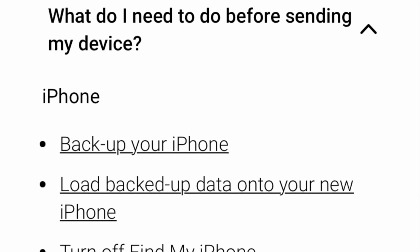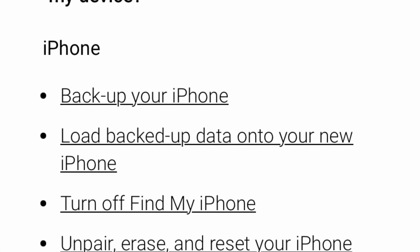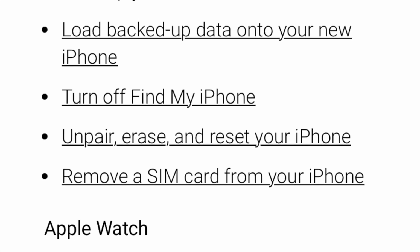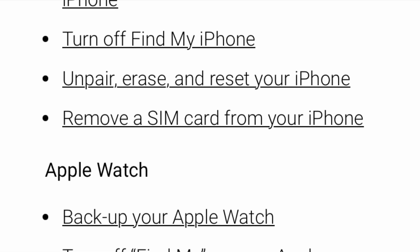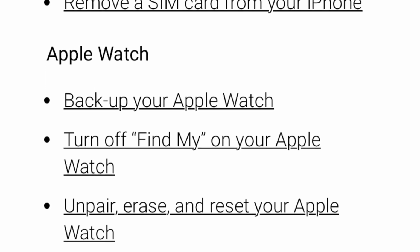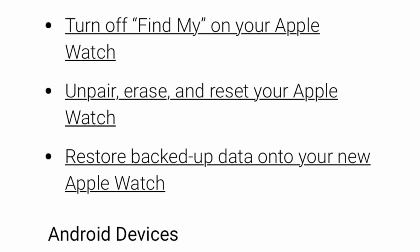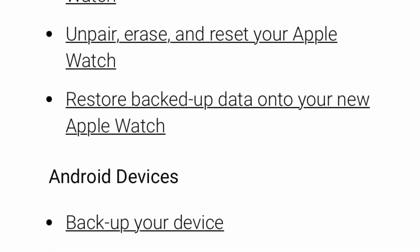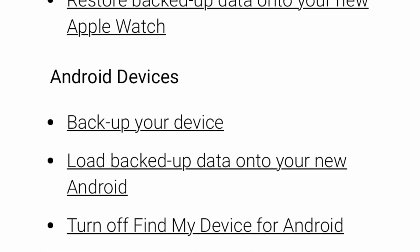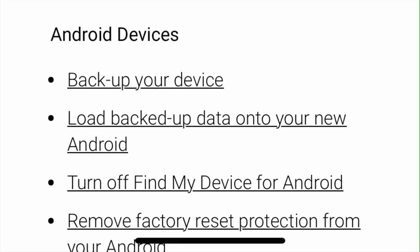Now, before you send your device off to them, it is recommended that you back up your device, whether it's your iPhone, your Apple Watch, or an Android device, in whatever capacity you have, whether it be iCloud. Some people have storage drives, some people use their computers, whatever it is that you use to back up your iPhone, your Apple Watch, or your Android device, go ahead and do that before you send it off. Make sure that you also unpair it, so that means the Bluetooth feature, unpair it from your other devices, erase all information on that particular device, and reset whatever device you're sending in as well. That will really help with your privacy and protect your information from getting out. So just take a couple minutes to back up your device. Make sure that you unpair, erase, and reset your device to factory settings before sending it off to Assurant.